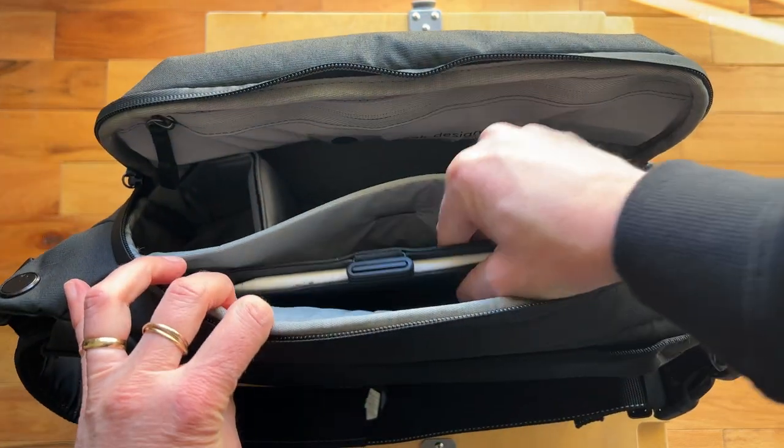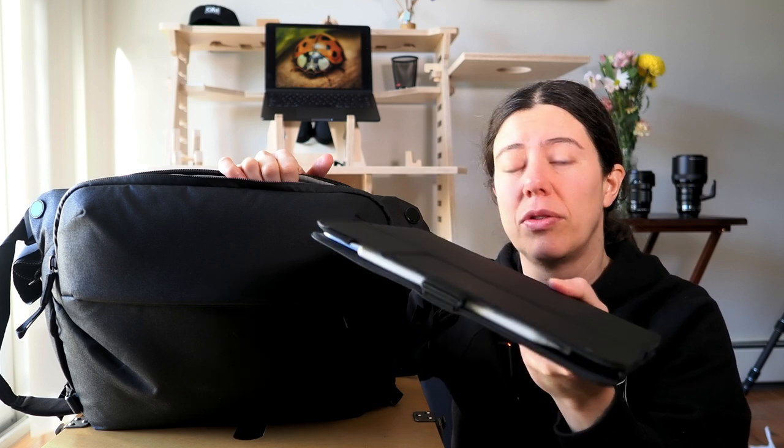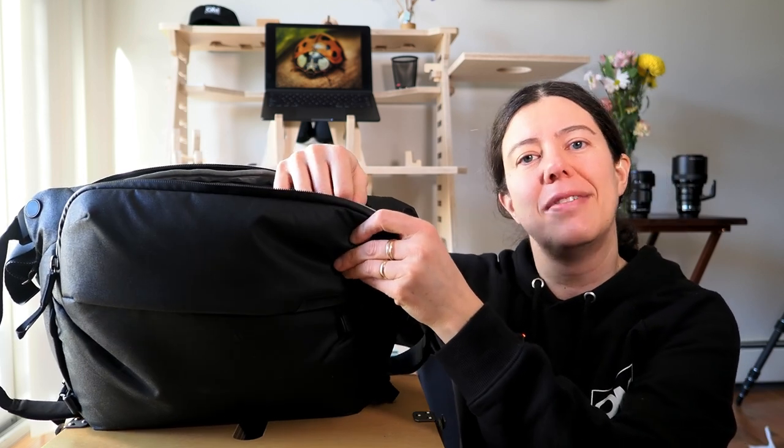Also, if I'm gone for the whole day, I can also take my iPad, and if I have some downtime, I can do a little bit of work. I can edit my photo on the go. So that's an option. But really, most of the time when I do my daily walks, I don't take my iPad. So it's a bag that's even lighter.